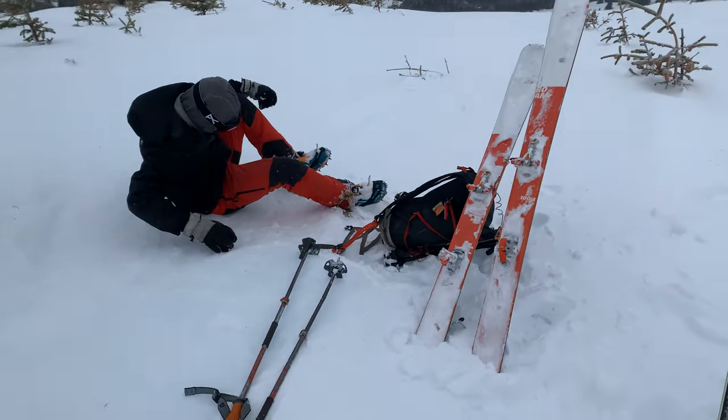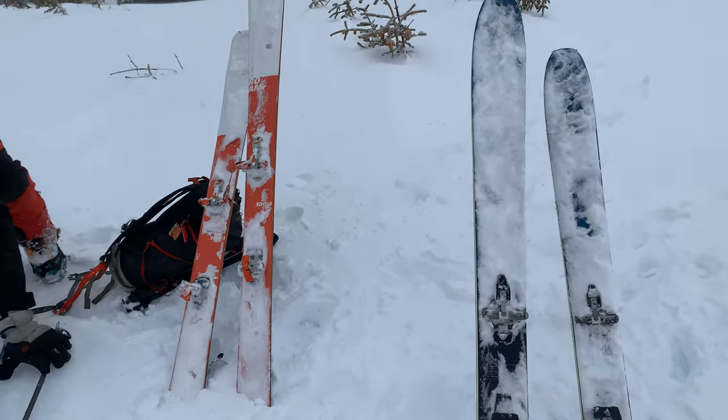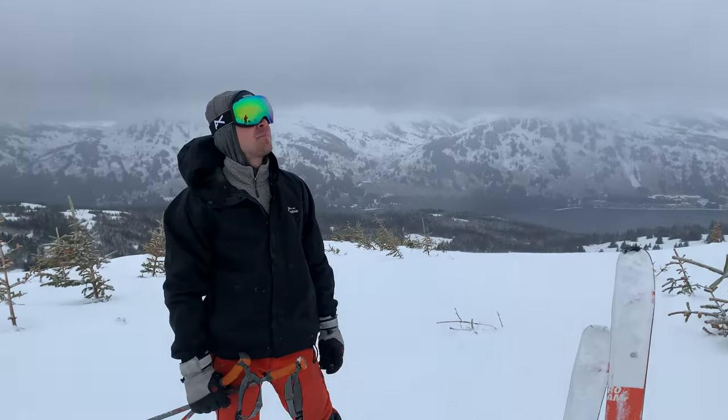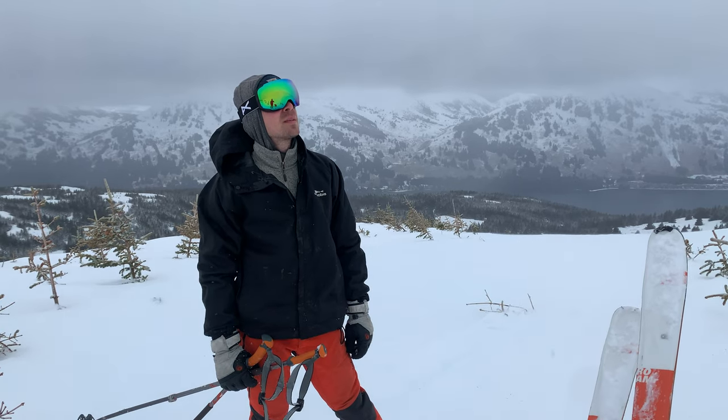A little dicey. I think we're gonna leave our skis and skins here and see if we can tag the summit real quick and then come back down, and that's it, our last tour.